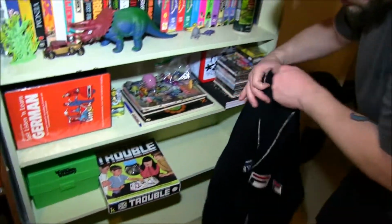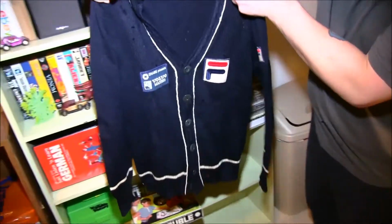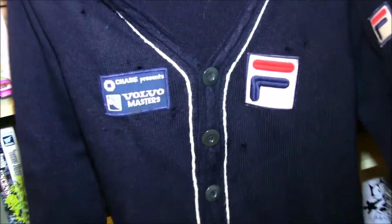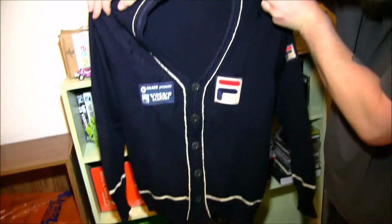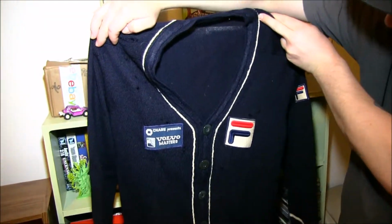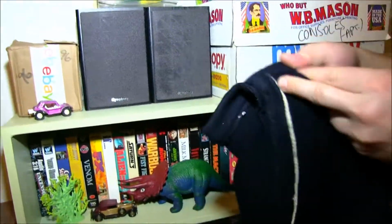This is interesting. Diana found this. It's a little moth-eaten, but the patches are interesting. And it's definitely unique. Get it for free. Yeah. Gotta love those free boxes.